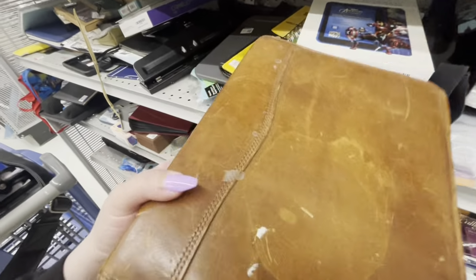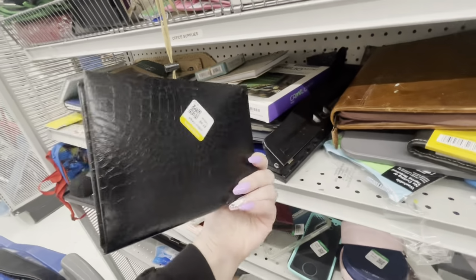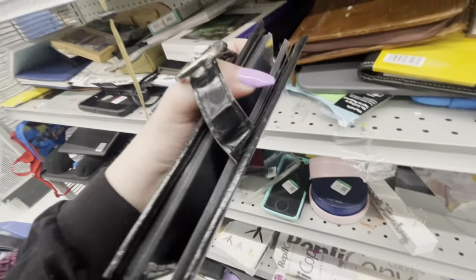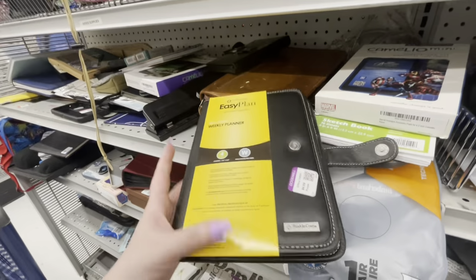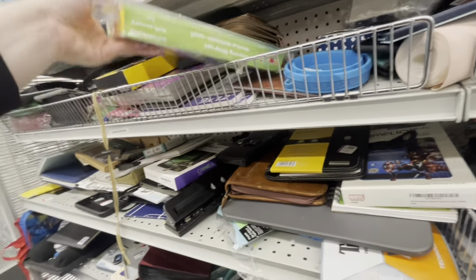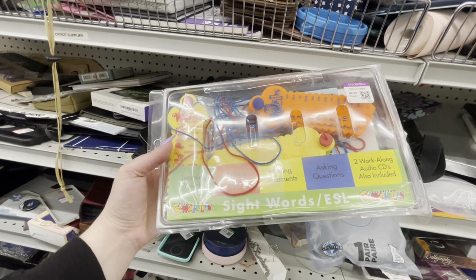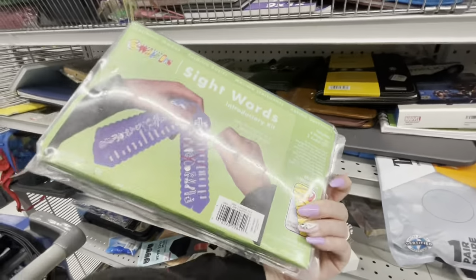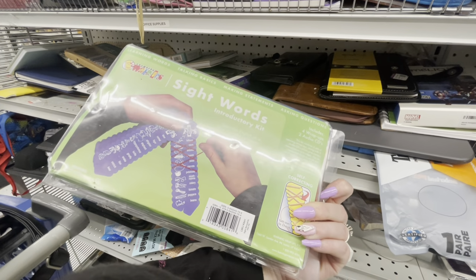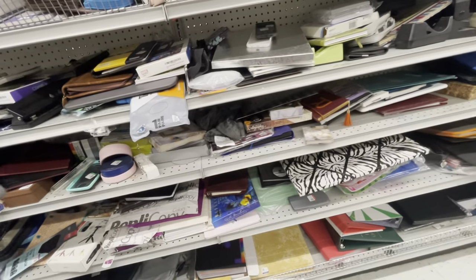1983. I'm just having a problem today. I don't know, that looks pretty warped. What are you? A little picture album. Here's another one, but it's $6.99. Learning words, talking basics, making statements. Great for English as a second language. Interesting. Okay, I'm gonna look up my planners.